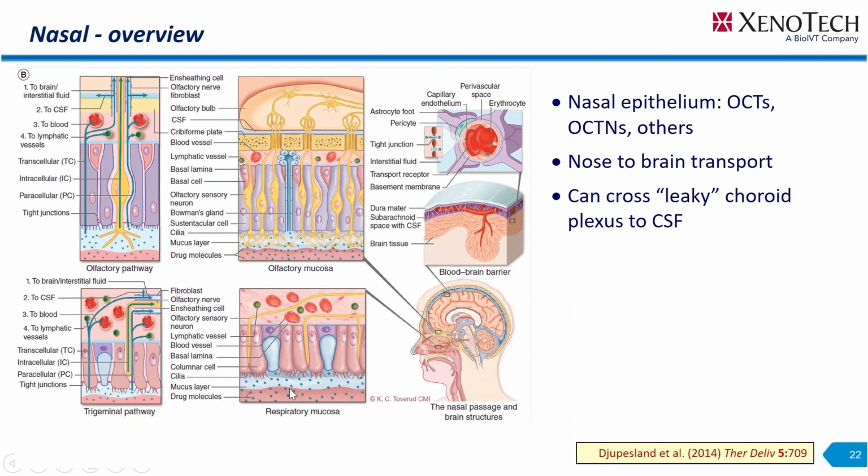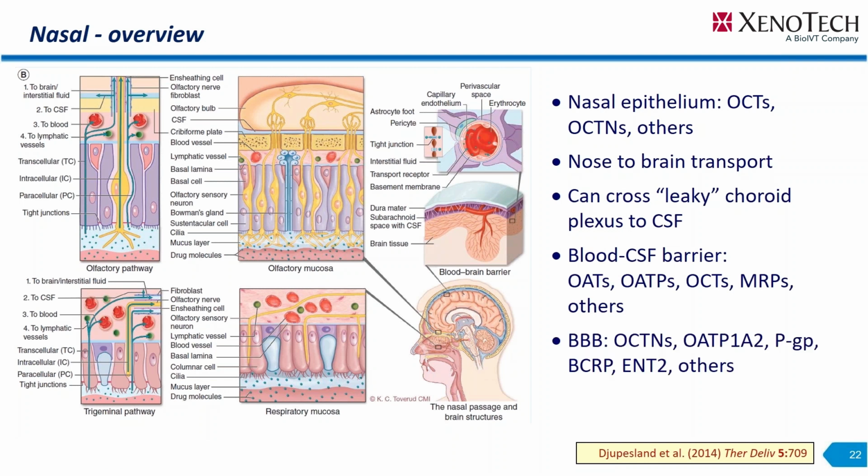And then you have to look at a number of transporters there in the blood CSF barrier, which can include OATs, OATPs, OCTs, MRPs, and several others. And then the blood-brain barrier, of course, we're most familiar with the PGP and BCRP, but there are others. So OCTNs, again, pop up, OATP1A2, even ENT, and some others.